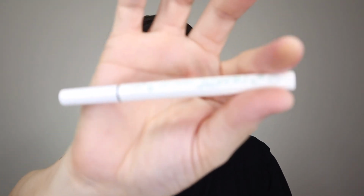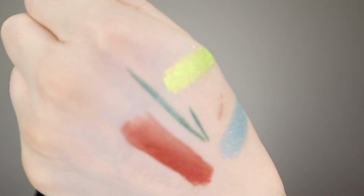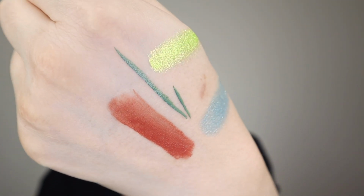Oh, I think I have this one. Well, I have a whole lot of these. I don't know if I've got this shade. They're alright, but they're very liquidy, and I just find they're not very precise. They do kind of run and feather out. That's the shade there. I'm going to keep it because I am doing a Christmas look coming up, so I can use that green for the green in the Christmas look.